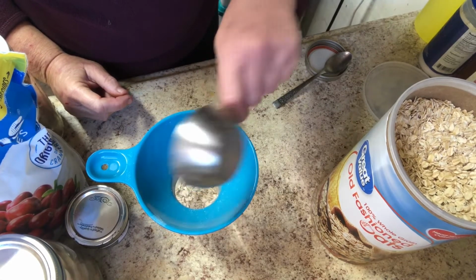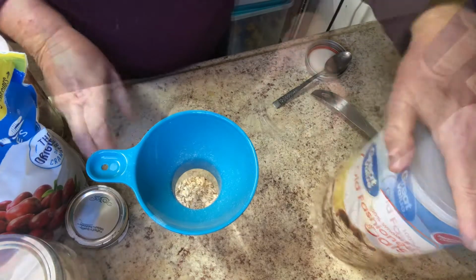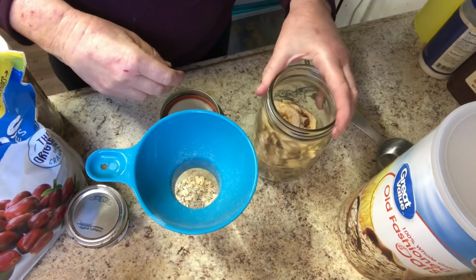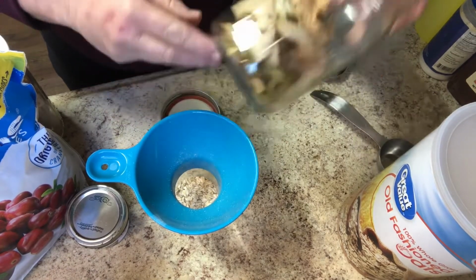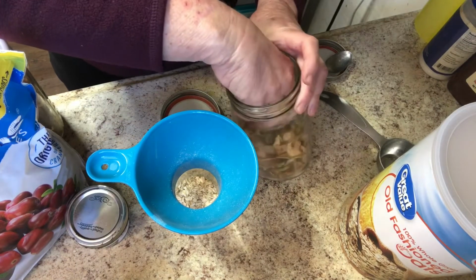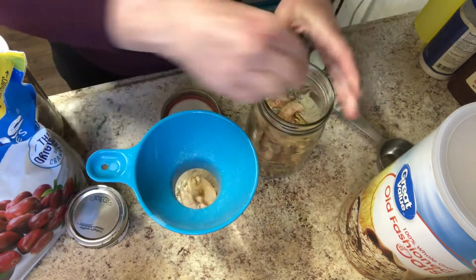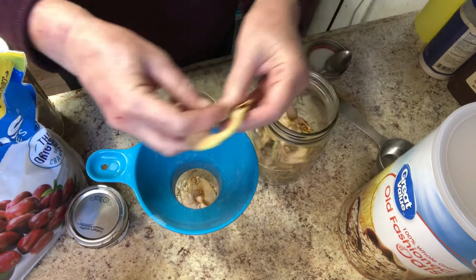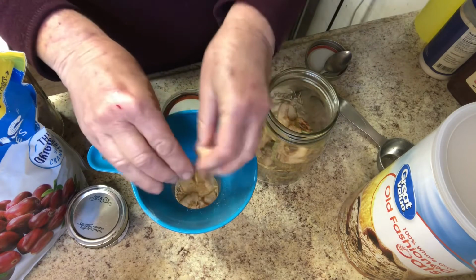I got my oats, and then I start adding other things to it. After that, you can add whatever you want. I like to start with the dried apples that I make, cinnamon and sugar apples. I take a couple out and break them up, put them in the dried oatmeal, like that.